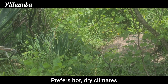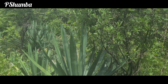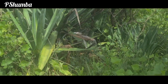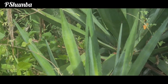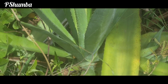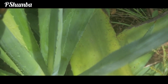Sisal prefers hot, dry environments with well-drained soils. It thrives where many crops fail, that is, on rocky ground, poor soils, and areas with unreliable rainfall. This is why you often see sisal along roadsides, old homesteads, field boundaries, and abandoned land. The plant's design allows it to conserve water efficiently, making it one of the most drought-resistant plants in our landscapes.